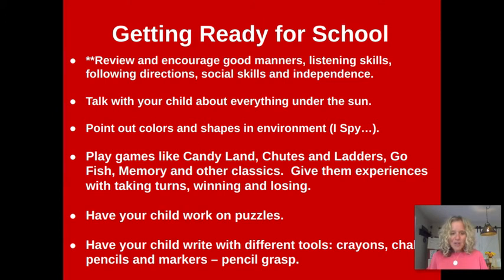The next one, have your child write with different tools: crayons, chalk, pencils, markers. And when you do those things, encourage the correct grasp. So here's a pencil, and the correct grasp is your thumb and your pointer finger hold the marker or the crayon or the pencil, and then it rests underneath the other three fingers. And the reason that that's the best grasp is because it reduces fatigue. It helps your child's hand not to get too tired when they're drawing and writing and coloring.